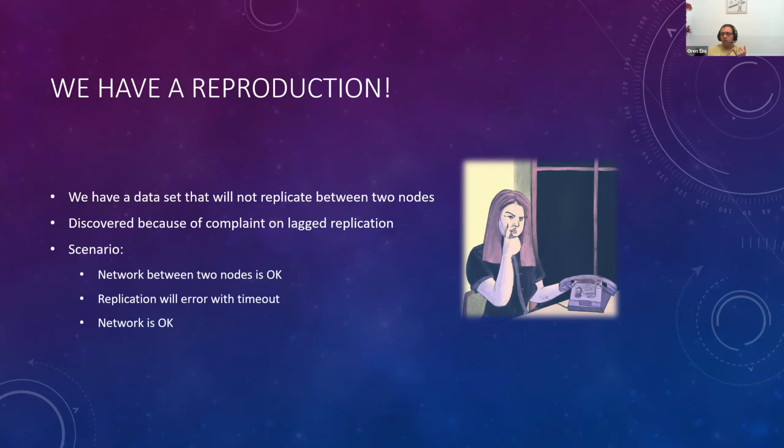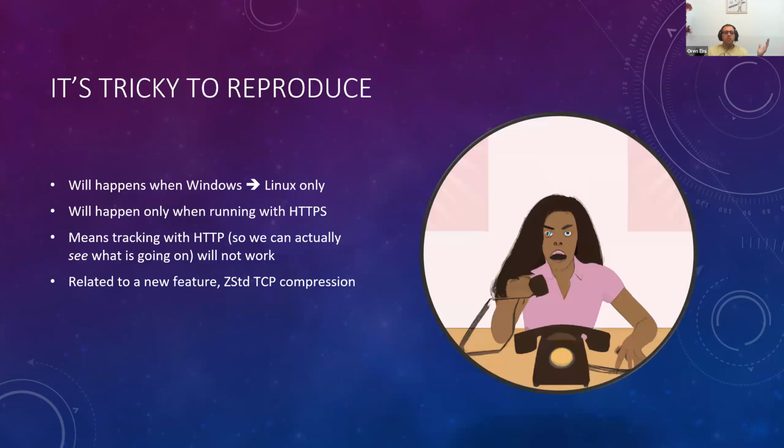So it's not the network, because it's working. It's not the data, because it's also working. But the network plus the data in this particular scenario was what? So we started trying to narrow things down. We have a data set. What other items can we remove? So this is what we started.